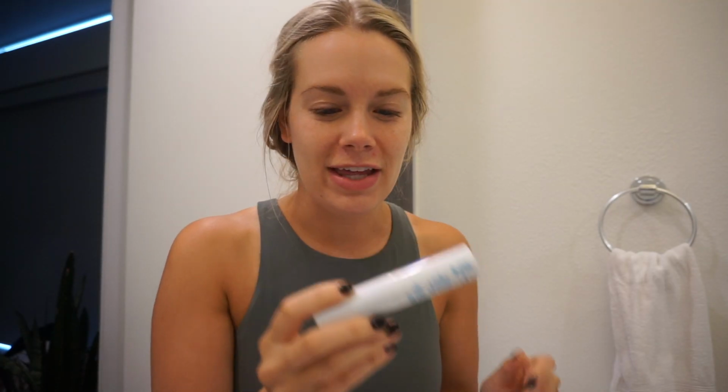For my eyes, I've been loving this. They just launched this. I know they're super famous for their blue cooling one, but I honestly love this. It's thicker. It really feels like a balm, and I think I love that for me.